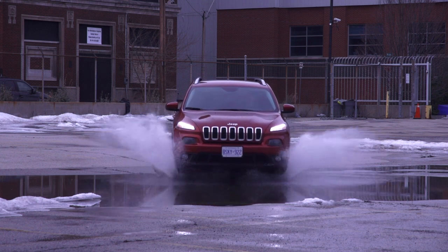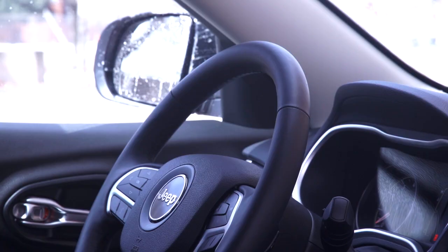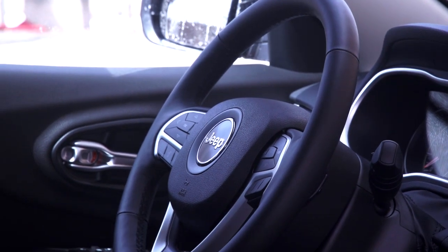The AJAC Awards aren't a popularity contest. It's actually very stringent back-to-back testing. And the Cherokee had what it took to win. It's got a good power plant, good performance, nice interior, value for the money. No, it's not a Wrangler, but it's a Jeep.